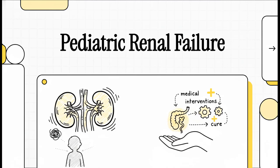Okay, let's dive into this. Welcome to this explainer on a topic that is just incredibly complex, but honestly, deeply critical: pediatric renal failure.